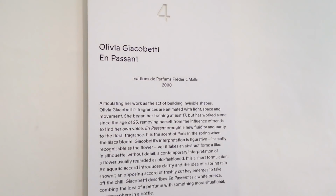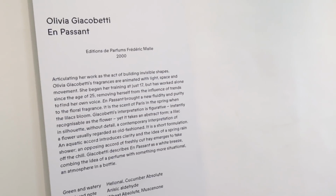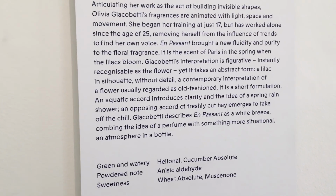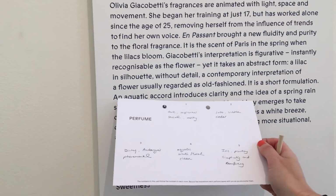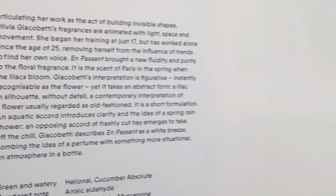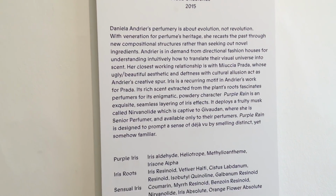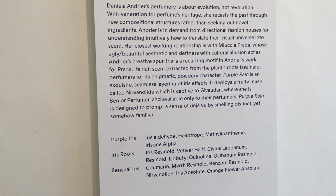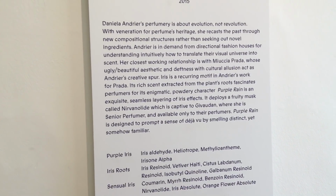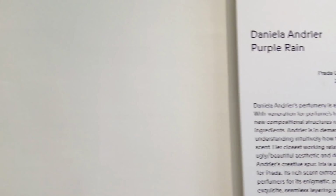Then, en passant, this was the one that we said was the aquatic. Floral aquatic, cucumber. Yes, that makes sense. Look, an aquatic accord introduces clarity and the idea of spring rain. Yeah. And then number five is Purple Rain from the Prada series, and definitely lots of iris in there. Heliotrope. Yeah. Orange flower. Interesting. Okay, we'll go on to the next ones.